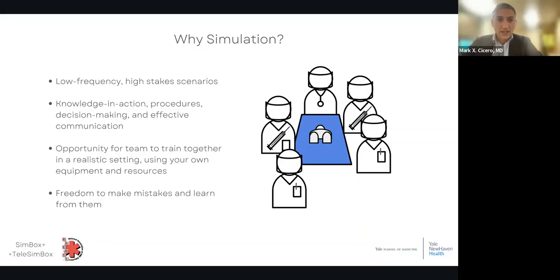Simulation allows us to take our knowledge and put it into action to use decision-making, teamwork, and effective communication, and it's an opportunity for a team to train together in a realistic setting. That setting could be an EMS training facility. It could be training that's done in the back of the ambulance, and that is a great place to do SimBox. And it also is freedom to make mistakes. If we're using a manikin and augmenting that with some screen-based information, that manikin is not going to be harmed, and it allows us to make mistakes and be ready when there's a real patient in front of us. We can move on to the next slide, please.